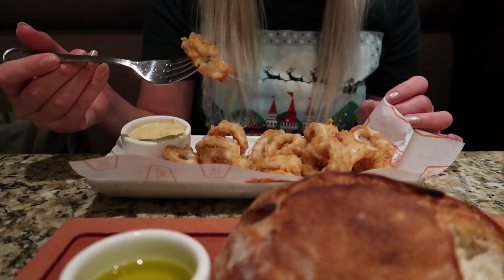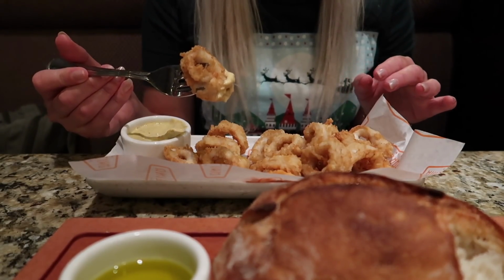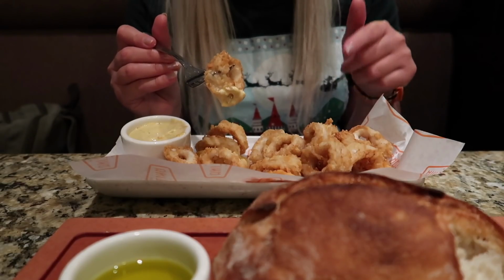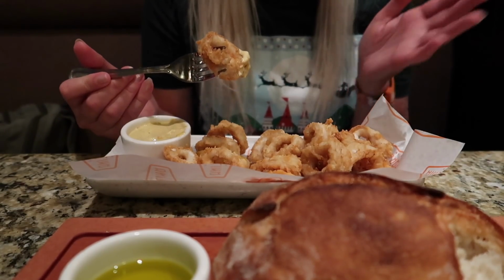The sauce is really good. They don't taste too rubbery, like they're definitely cooked to perfection. I think even someone who didn't like calamari could try this and like it. But I think if you like it, you're definitely gonna like it. And I like it, so I like it.